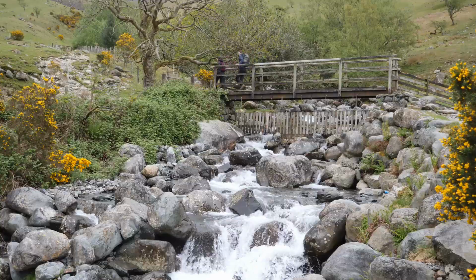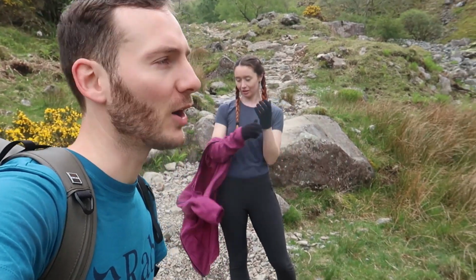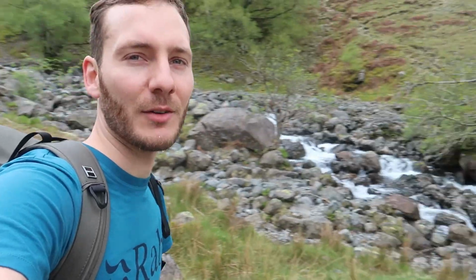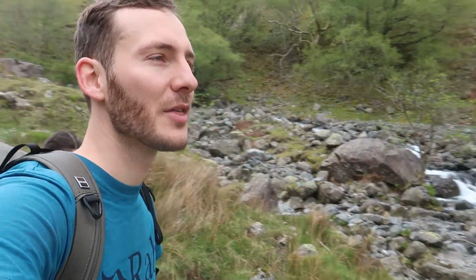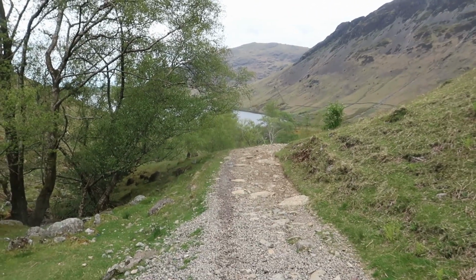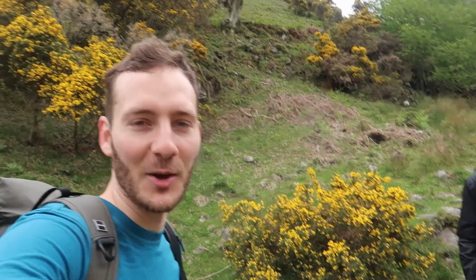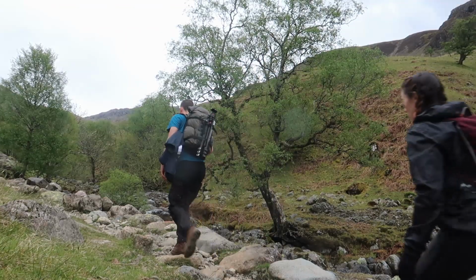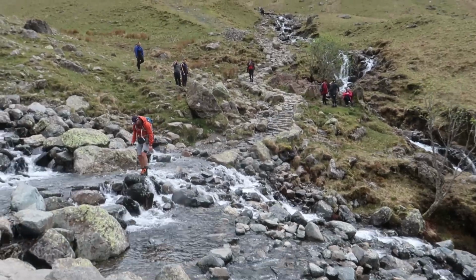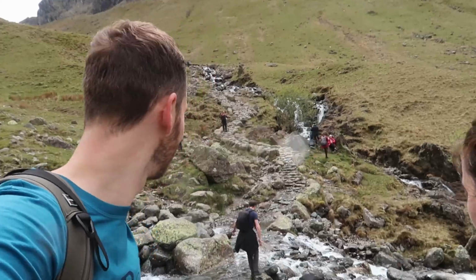Walked about 100 metres, nah, a bit further than that, but sweating already. It's an overcast day, but it's not cold by any means. There's a nice stream that runs parallel to the path. You can see that's Wast Water, so we're just at the northern point. But yeah, long way to go yet. We're going to have to cross that.